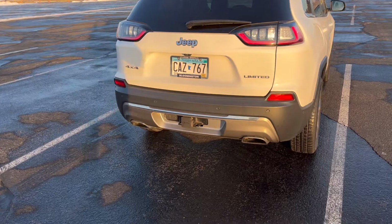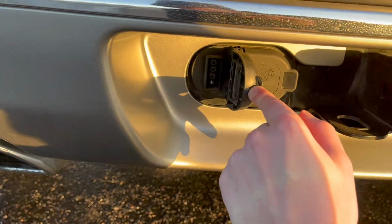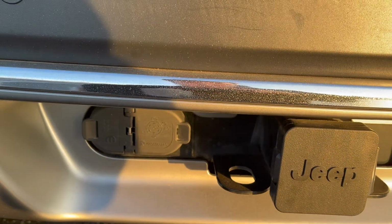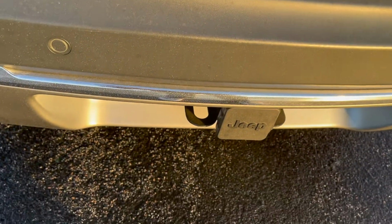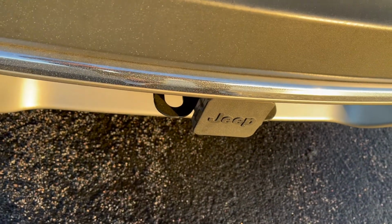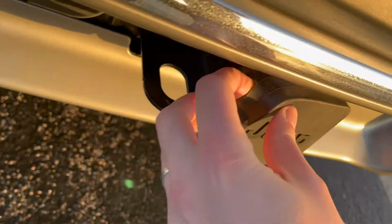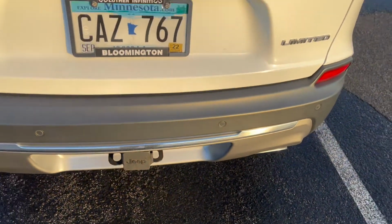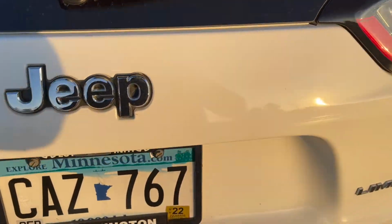Also has the tow package. I'm not a big tow guru, but it's got a 3-pin and I believe it's a 7-pin adapter, so you can tow anything with a trailer brake on it, or anything under 3,000 pounds without a trailer brake. Max towing is 4,000 pounds with the 4-cylinder and 4,500 with the V6. Has this rubber cap here to protect the trailer hitch from the elements, which is really nice. I don't know what's back here, so it'll be a surprise if we open this up.